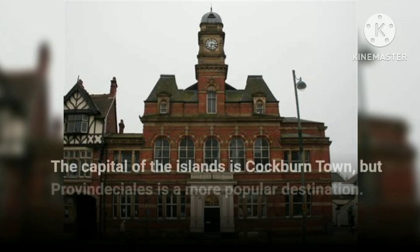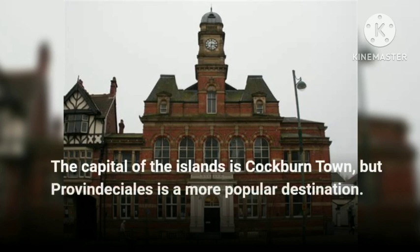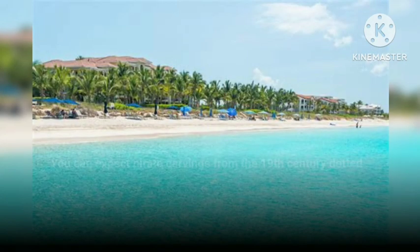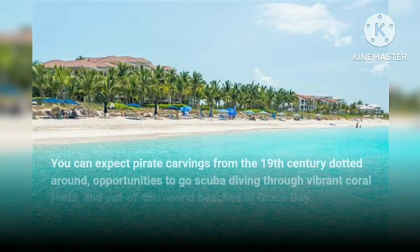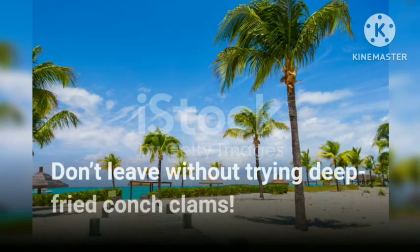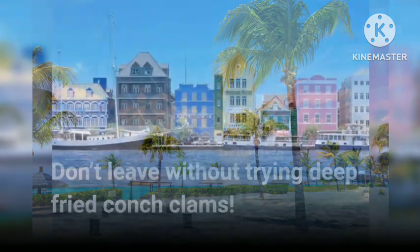The capital of the islands is Cockburn Town, but Providenciales is a more popular destination. You can expect pirate carvings from the 19th century dotted around, opportunities to go scuba diving through vibrant coral reefs, and out-of-this-world beaches at Grace Bay. Don't leave without trying deep-fried conch clams.